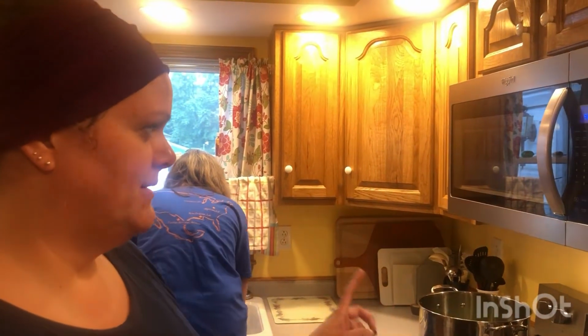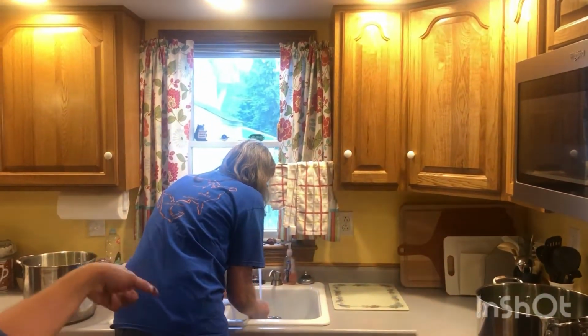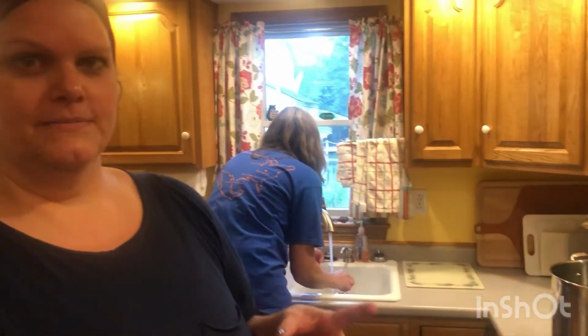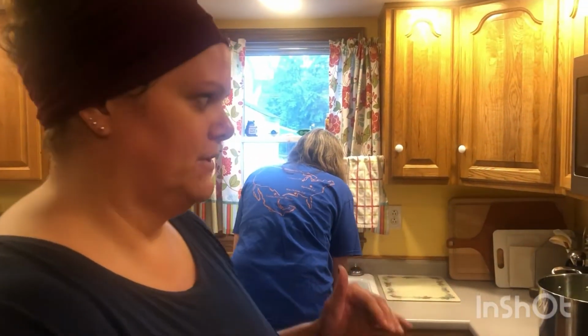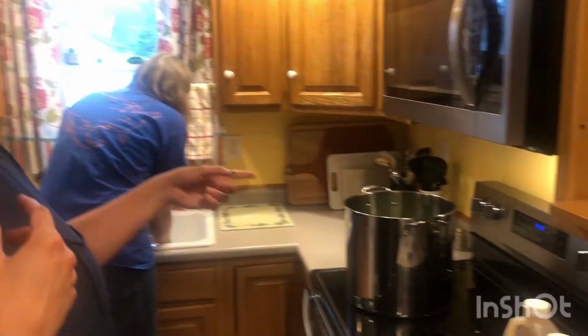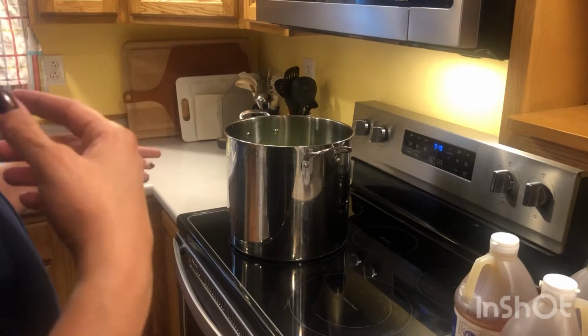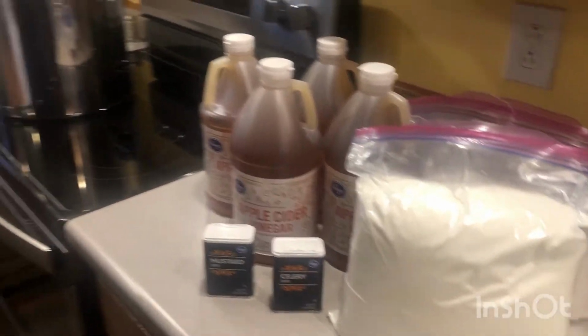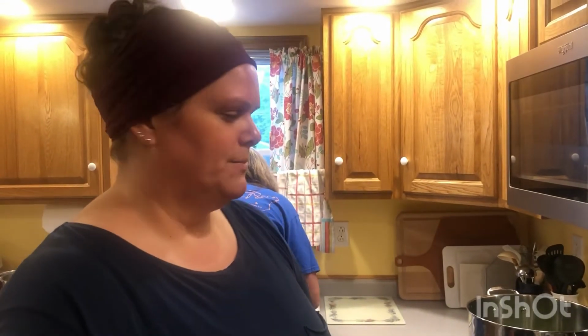Okay, so this is day 2 of the pickle process. What are we doing today? So the second step is my sister-in-law Carla is rinsing what we soaked last night, the peppers and the onions with some salt and water. And now we're doing the next step, which is to heat everything up in a large container with vinegar, sugar, mustard seed, and celery seed. So I'm getting ready to add those as she's adding the rinsed pickled cucumbers. So that's the next step.